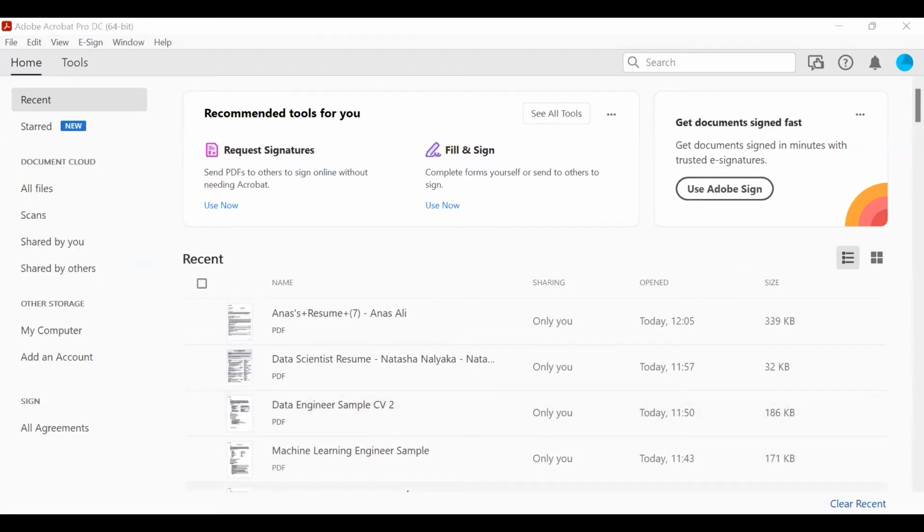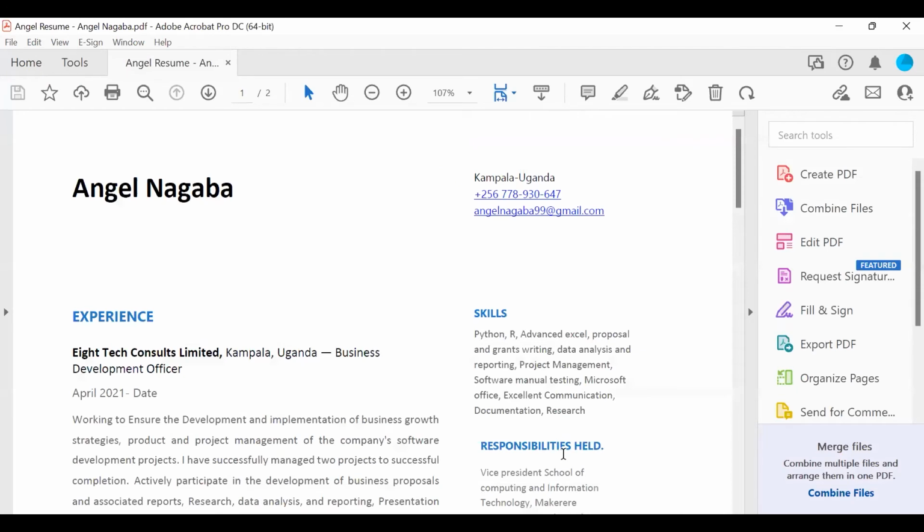Then I've got two more. I'm going to do Angel. Can you guys still see my screen? I've got Angel's CV up. Can you guys still see my screen?